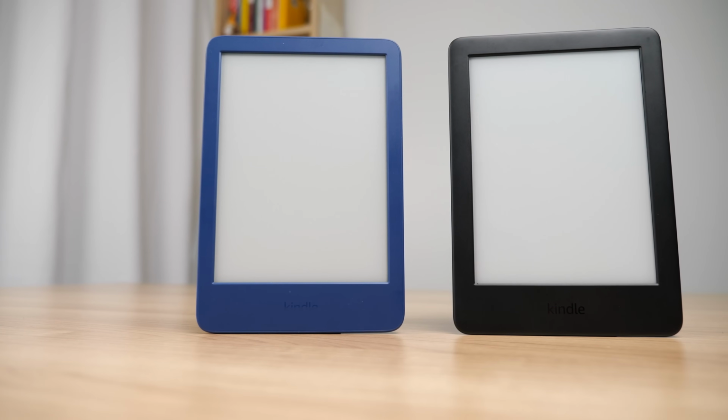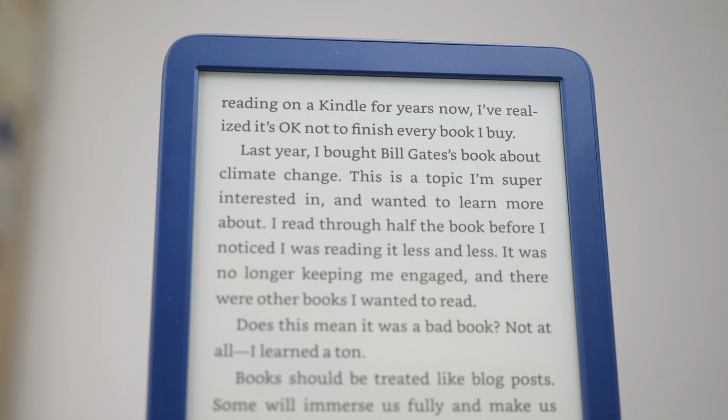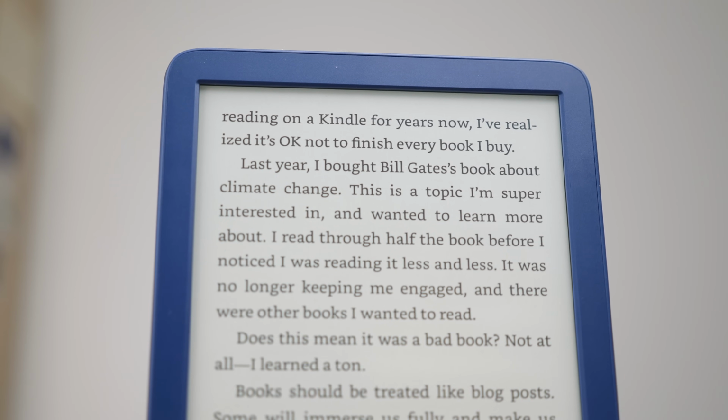The last option you'll have to choose when buying your Kindle Basic is the color that you want. They have a denim blue color, which I have right over here, also a black color. If I had to go back and choose, I would probably choose the black one. The blue one is really nice. It's a very bold blue color, but the level of blue is a bit too much for me. It kind of gets distracting while reading.